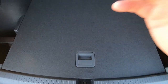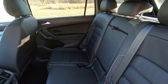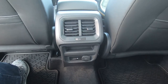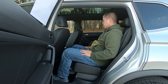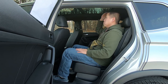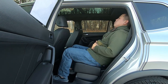Underneath the bottom cover, there's a lot of space, hiding the spare tire, tools, and space to hide your privacy cover. In the second row of this SEL R-Line, you are greeted with black leather everywhere, and the seats and door panels have this really edgy and sporty design. There are two sets of car seat latches, a pair of vents, a USB port, and the 12V outlet. Remember, I mentioned Tiguan's extra length and wheelbase. I'm 5'10" and I have maybe 6-7 inches of legroom left and about 3-4 inches of headroom. The seats can lean back as well.